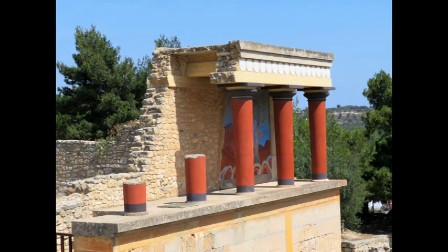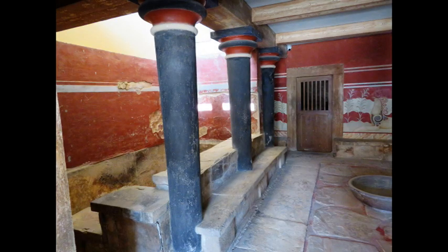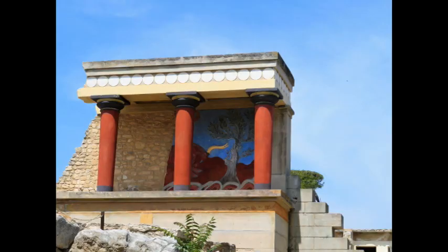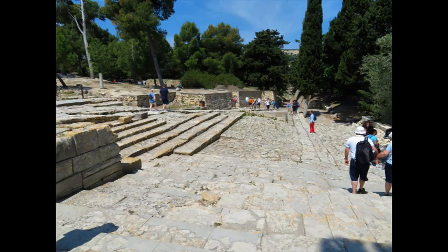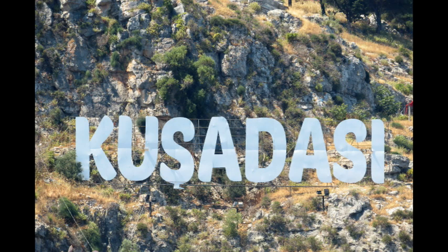And now we're going to go over to the throne room. And that's the throne of King Minos, who was the head of the Minoan civilization. Here we have their steps, which are actually their theater area. And this is a fountain inside the town. Next, we went to Kusadasi, Turkey. Finally, I am in Asia. Whee!